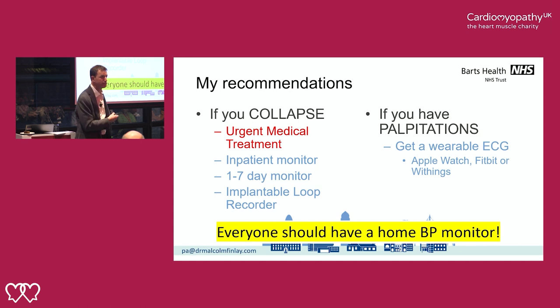My recommendations, just to finish up, and then questions as well. Everyone asks, which is best? I think everyone should have a home blood pressure monitor. Sounds like we all do, right? We've all got our own home blood pressure monitors.